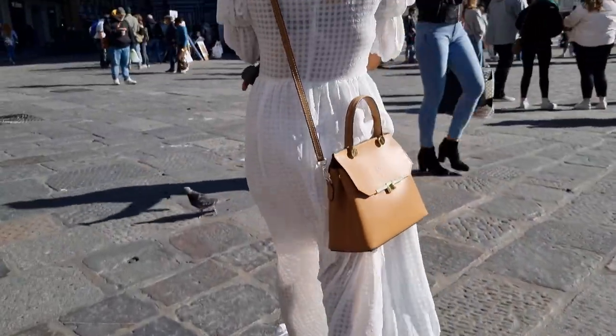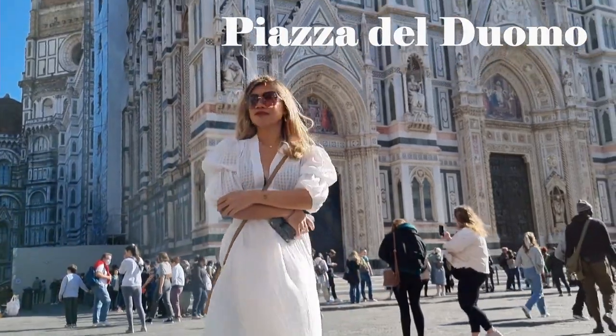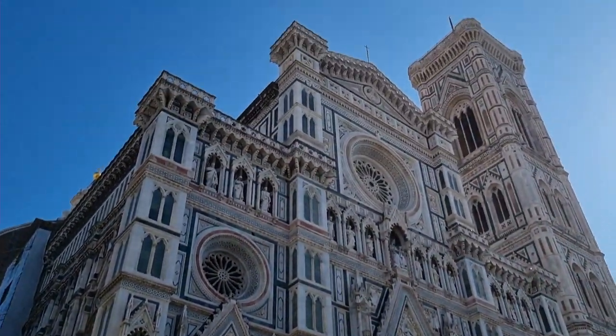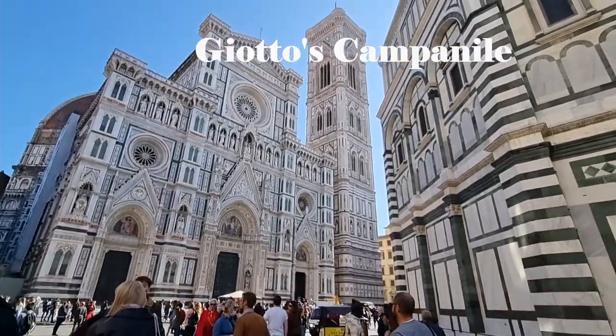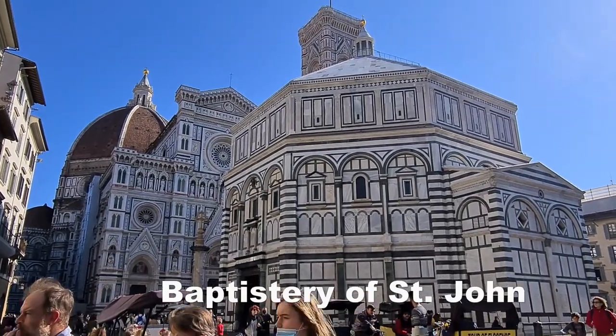Located in the center of Florence, the Piazza del Duomo is one of the main squares in the city and contains some sublime architecture. This is a great place to visit in Florence, and from here, you can see the magnificent Florence Cathedral, Giotto's Campanile, and the Baptistery of St. John.